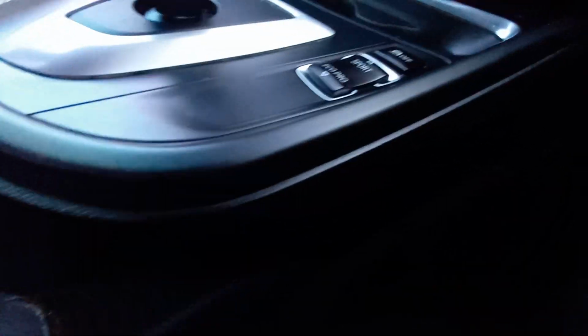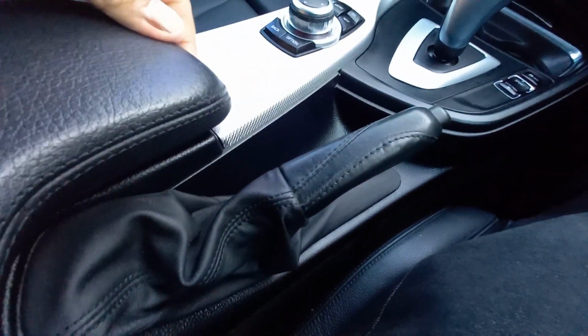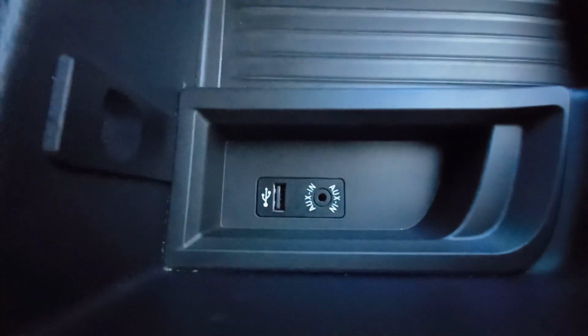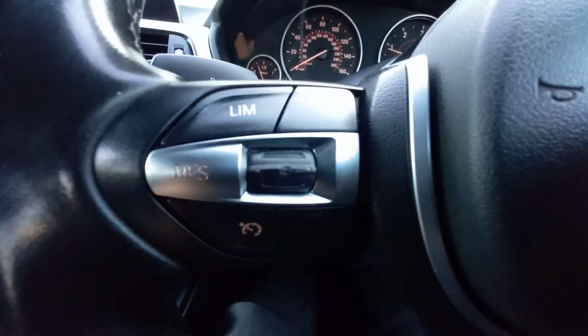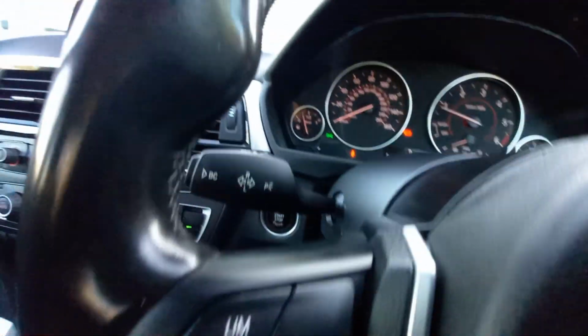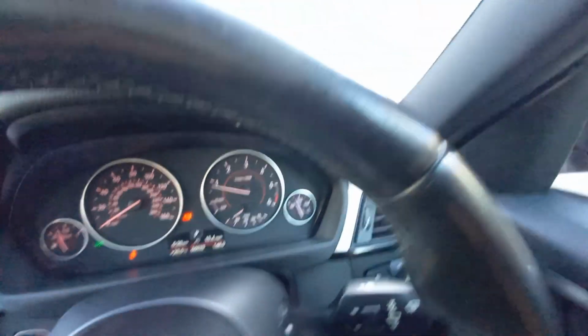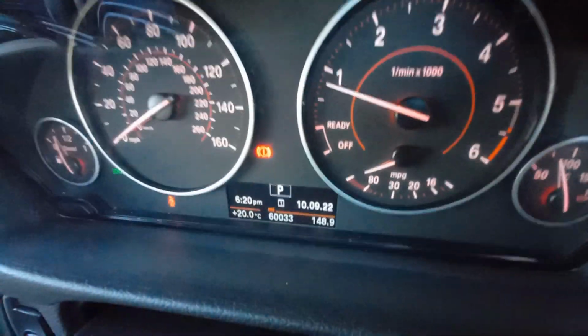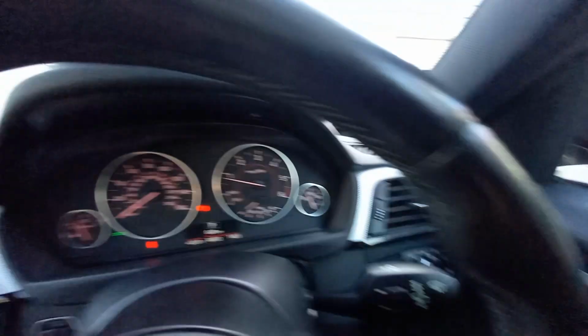There's no scratches anywhere there. The leather handbrake gaiter and lever. Armrest, we lift that up, and you've got the aux and the USB input there, and somewhere to put your phone or your little purse, etc. Steering wheel has got the cruise control function there as well, and the end of the stalk there has got your computer, so you can press that and it shows you the time, the date, etc. And all that.